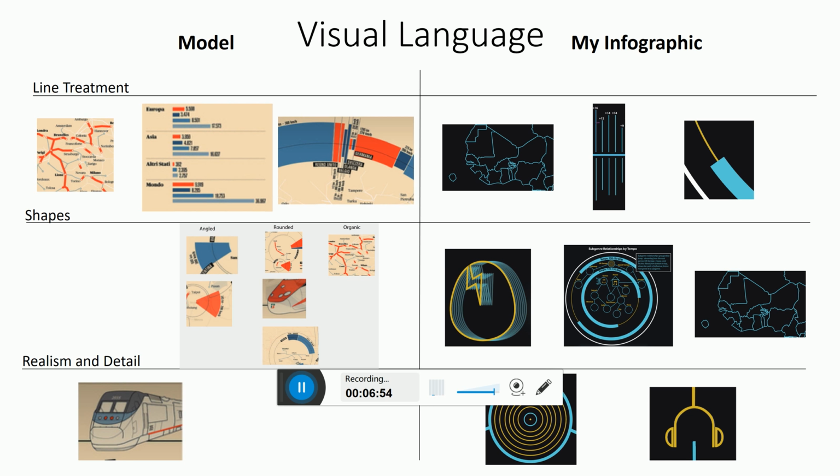I stayed very true to the line treatment in my model, using thin straight lines for much of the layout and graphs, while keeping the large arc-shaped lines they have in the model, specifically the combination of thick and thin arced lines.